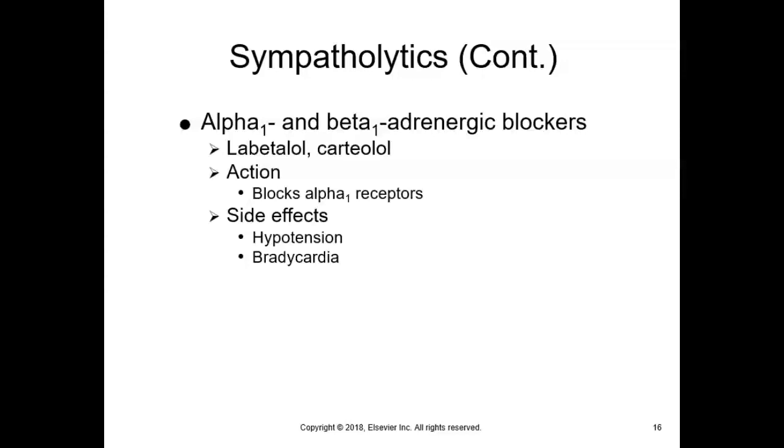The blocking of the cardiac beta-1 receptor results in decreased heart rate. Large doses of alpha-beta blockers could block beta-2 adrenergic receptors, thus increasing airway resistance. Patients who have severe asthma should not take large doses of labetalol.